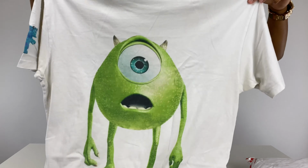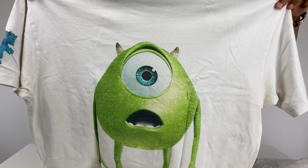So we got the vintage Monsters Inc promo tee. It has that right there on the back. Huge Mike Wazowski with the green eye. The colors are crazy on them. And then we also have the little chest hit. You know, it ain't a mullet without the little chest hit.